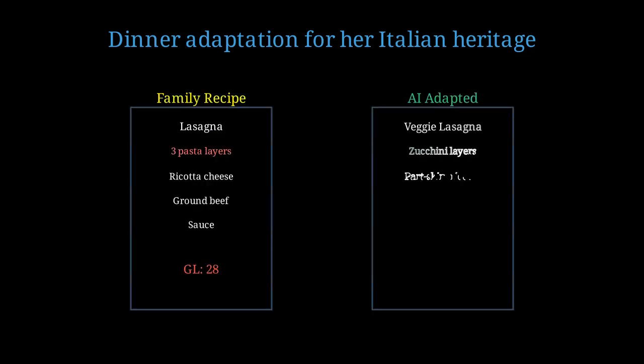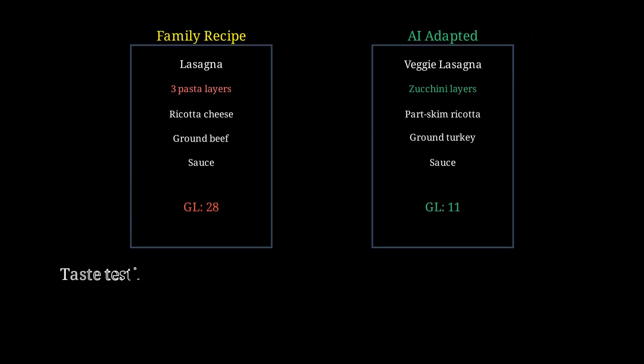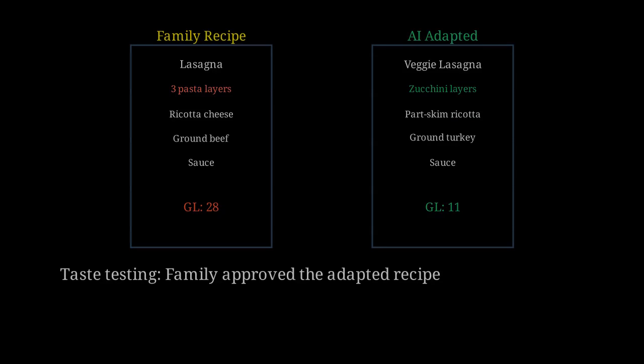The AI adapts her family lasagna recipe by replacing pasta layers with thinly sliced zucchini. It uses part-skim ricotta and ground turkey. The glycemic load drops from 28 to 11, a dramatic improvement. Remarkably, when Sarah served this adapted version to her family, they couldn't tell the difference. The flavor profile remained authentic.